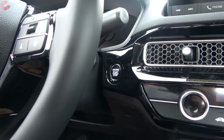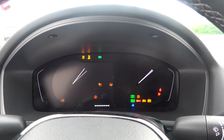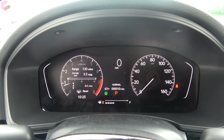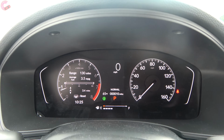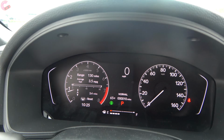Now to start it up, put your foot on the brake and press the illuminated button. Now once you start up the vehicle, what you will notice is an interesting gauge cluster arrangement. This is actually half digital and half analog. So if you look closely, you can see that this is a 7-inch display right through here.